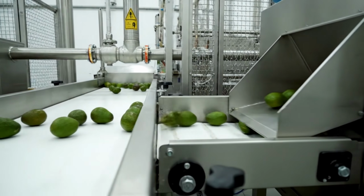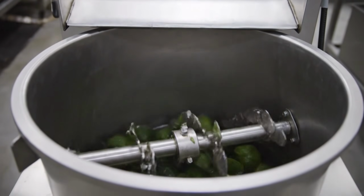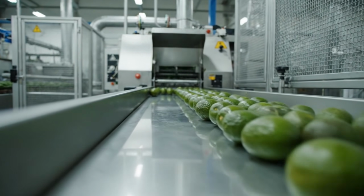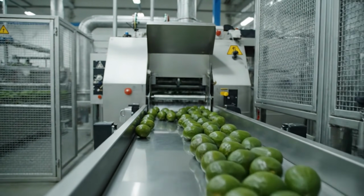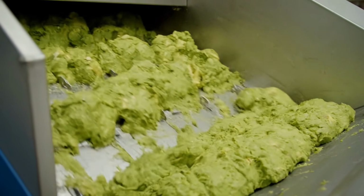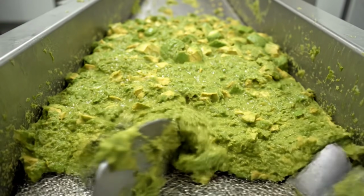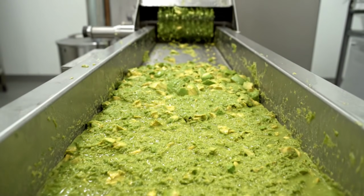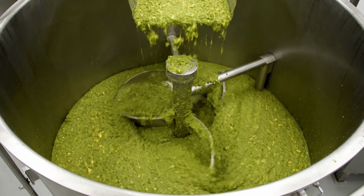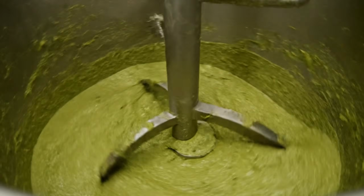Now the fruit moves toward the first transformation stage. Industrial cutters prepare the fruit for pulp extraction. The rich green pulp that holds the oil is now exposed. The fruit is slowly transformed into a dense avocado paste. Massive mixers prepare the pulp for oil separation. Careful mixing helps release the oil trapped inside the pulp.